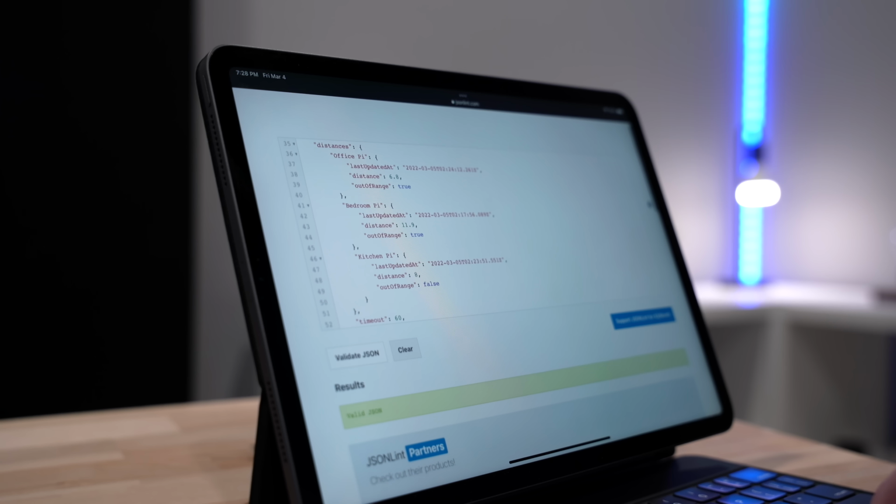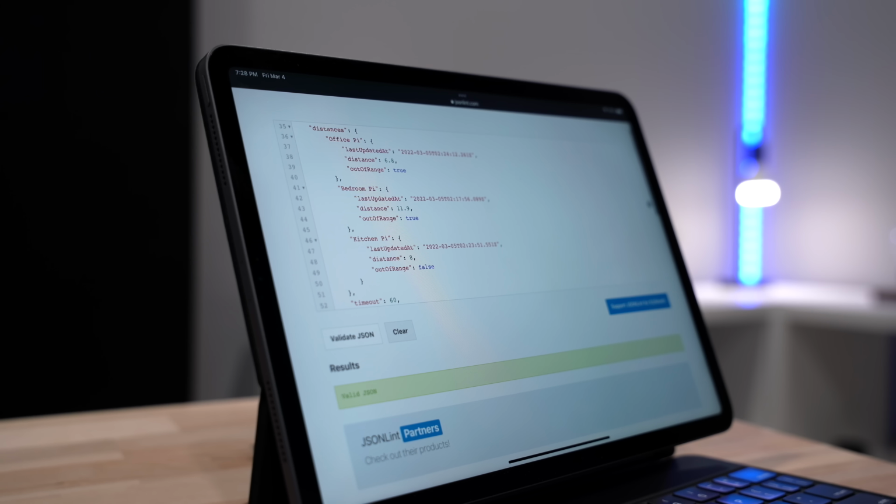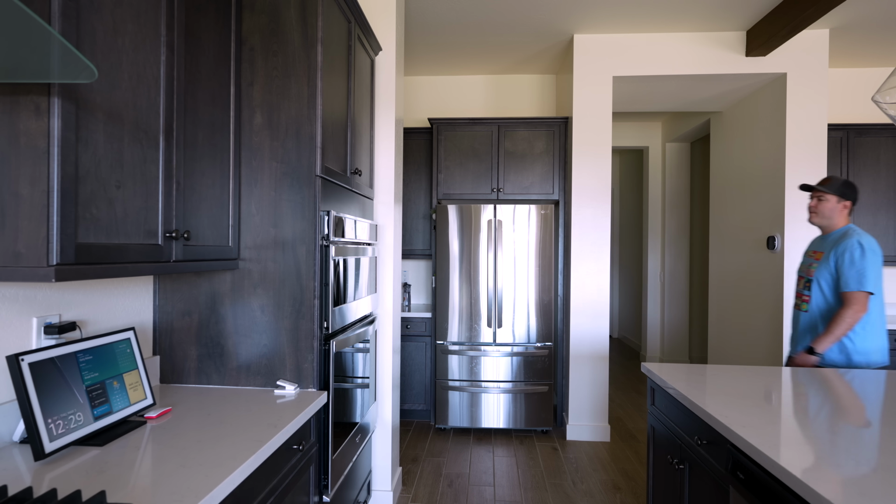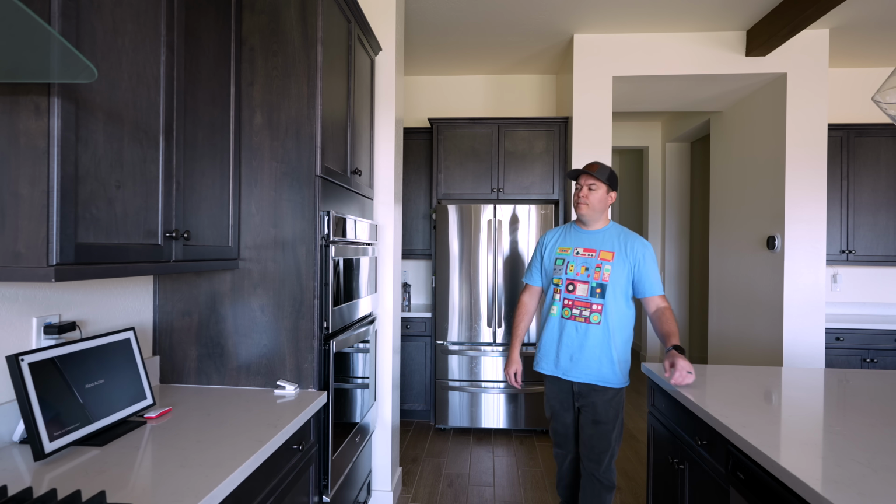Using the data, I was able to fine-tune it to work exactly the way I want it to. I also had to reposition some of the Raspberry Pis to be closer to where I'm normally sitting or standing in the room. So you can see there's a lot that goes into it, and that's probably why we haven't seen a big company implement it just yet. But it's possible, and I think they will.